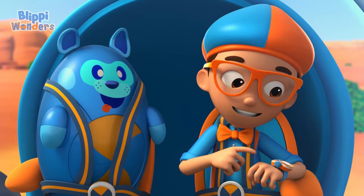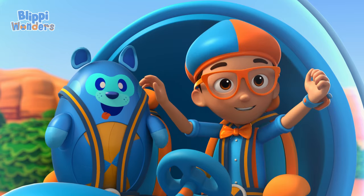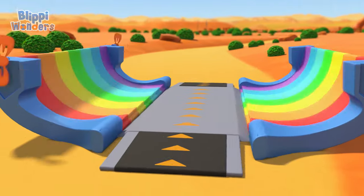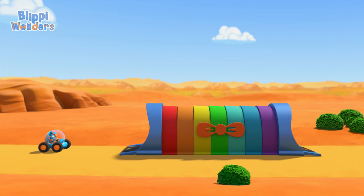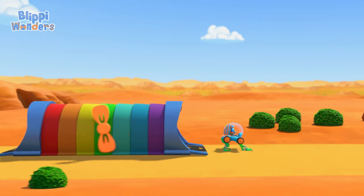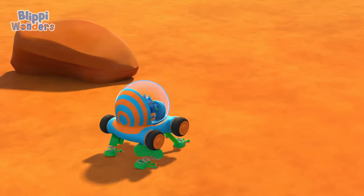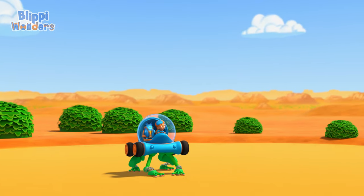I'm gonna need frog legs for this adventure. Frog legs, confirmed. Activate Blippi Station! The Blippi-mobile is ready for adventure. We're in the outback, so let's go find a kangaroo.